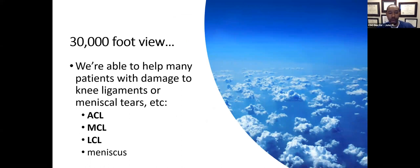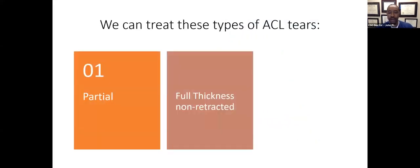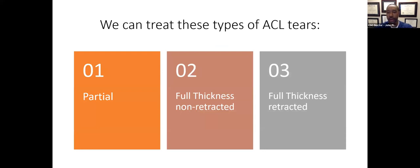And so, we're able to help these without surgery, okay? The types of ACL tears you might have are called a partial tear, where just a portion of the ligament is injured. A full thickness tear that's non-retracted, where most of the ligament is torn. It might be exploded like a frayed rope, or kind of cut apart, but there's at least some fibers held together. There's a sheath around the ACL that holds it together. So if those fibers are at least close to each other, talking to each other, we can help those.